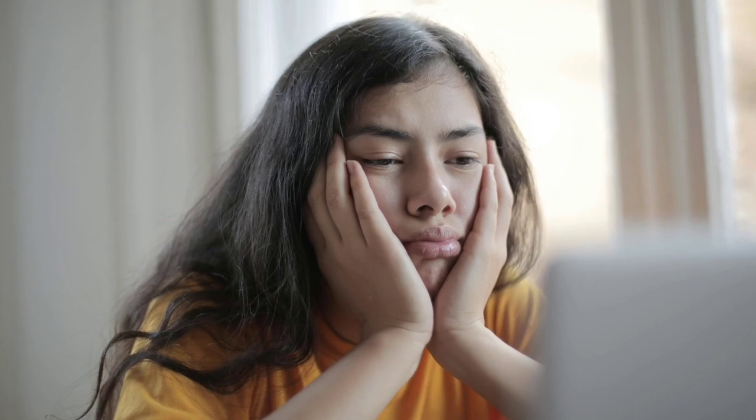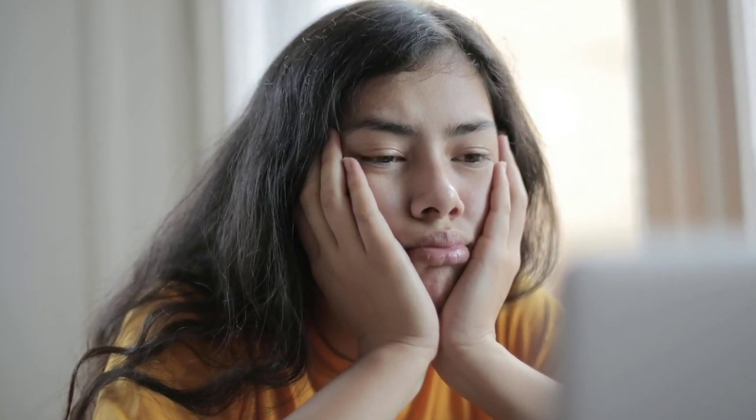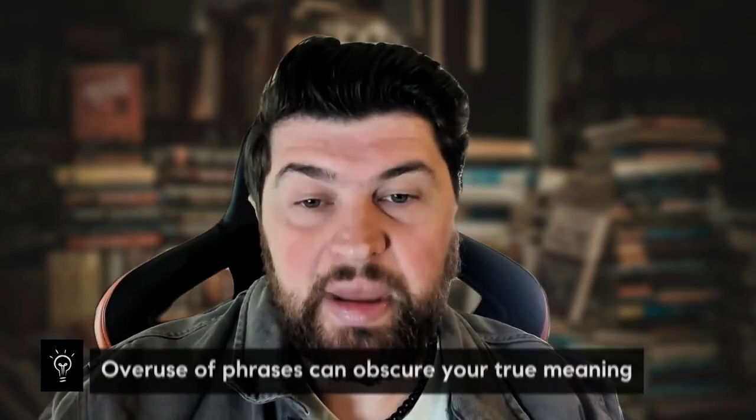The problem with clichés is they lack originality. Readers have seen and heard these phrases countless times, so they're not going to stand out or add value to your writing. Clichés are also vague and generalized, generally failing to convey specific, vivid images or emotions. Overused phrases can obscure your true meaning, making your writing less precise and harder to follow.